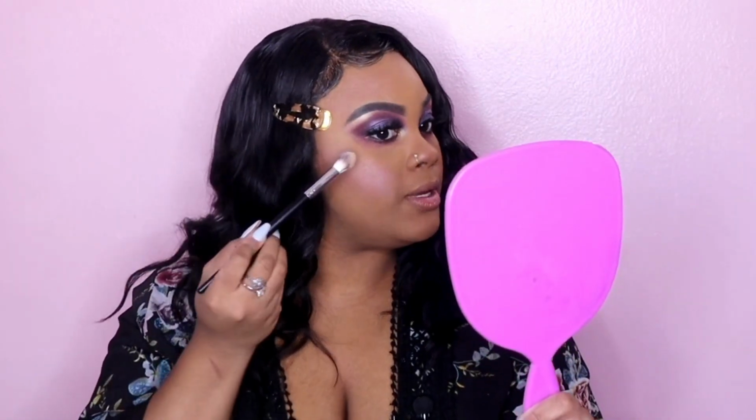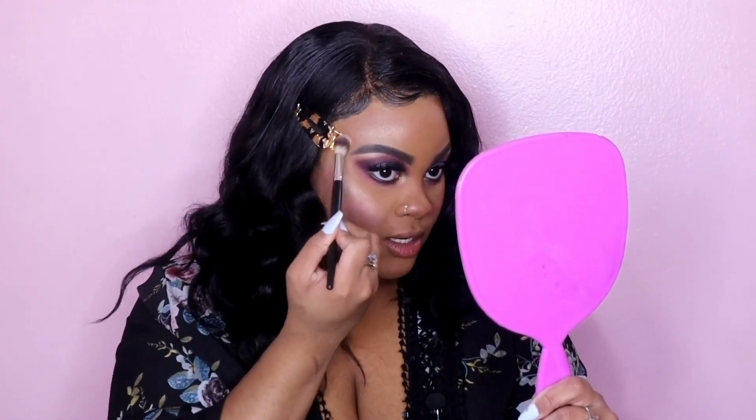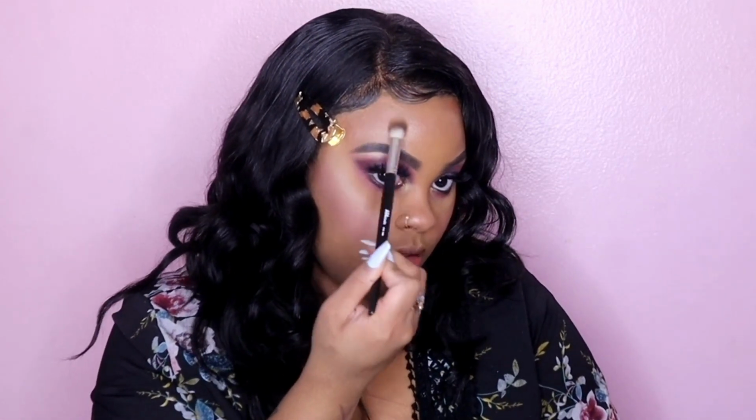I love it. So now I'm going to go in with the Halo highlighter again with my highlighting brush from AOA, and let's see how this duo works together for the first time. And I'm going to hit the high points of my cheek. It's coming off a little ashy. I'm going to hit my upper brow, tip of my nose, bridge, Cupid's bow. I am glowing. I'm loving this glow, and the look is coming together. This is absolutely stunning.